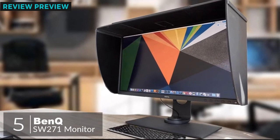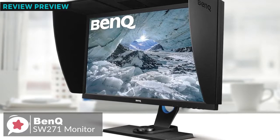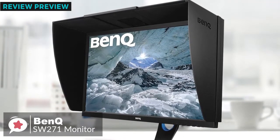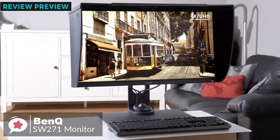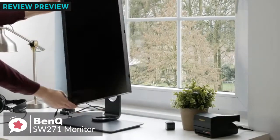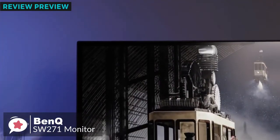The BenQ SW271 is a high-performance 27-inch 4K 16:9 IPS monitor, aimed at photographers and videographers who desire better color accuracy than budget displays, but at a more affordable price than traditional Pro monitors. Design-wise, the BenQ SW271 sports a matte black texture and bezel-free face, giving the screen an infinity edge feel.